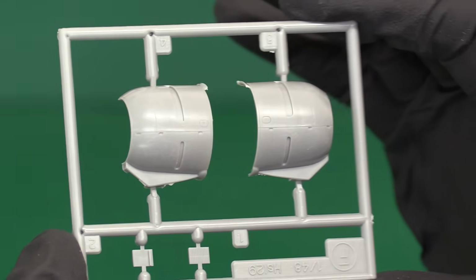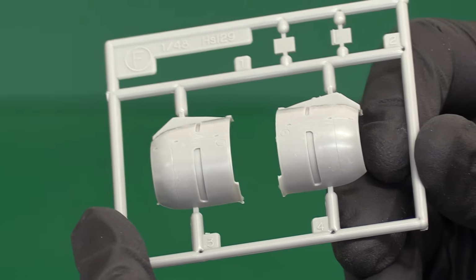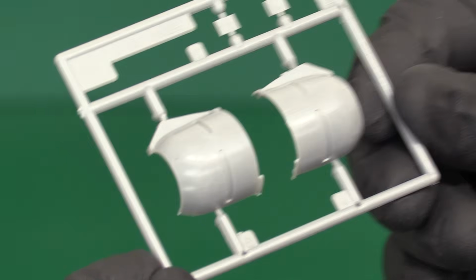Yeah, again, it's this problem that Airfix have of having too many sprues in an oversized bag, and it can all detach and fall off, can't it? Which is what's happened. Anyway, this is your engine nacelles. Those are very nice, good detail.